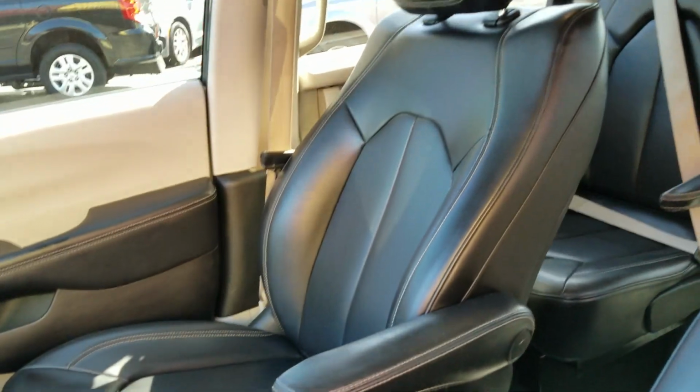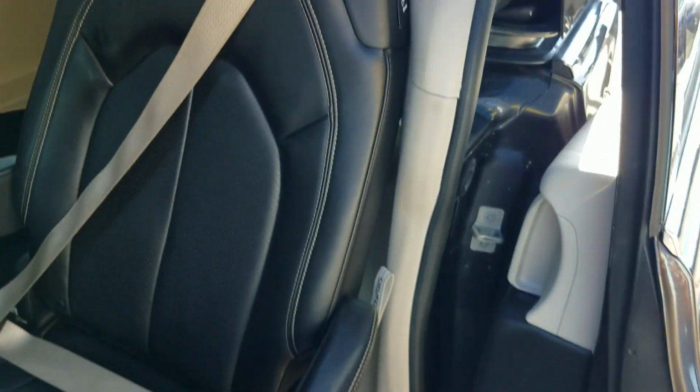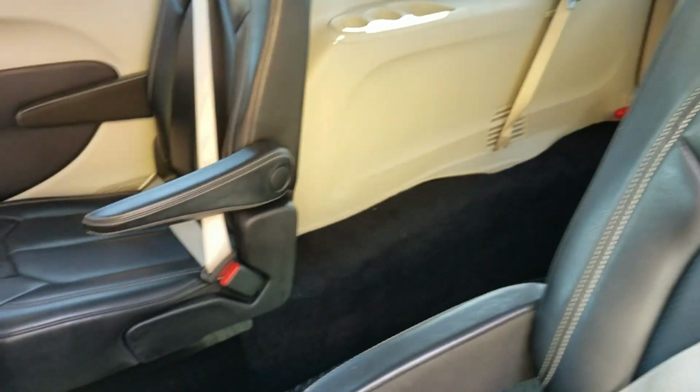And if you're going to use this van commercially, for non-emergency medical transport, you can always hit the off button there, or just for anybody. Turn these doors manual, open and shut quickly. Time is money. Or if they ever start acting up on you, you can make them manual, get in and out with no issues. Just showing you the rear here of the van, also very clean.